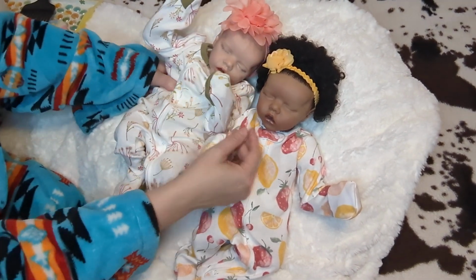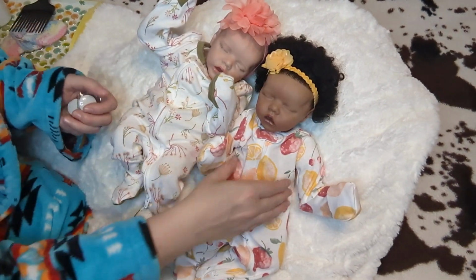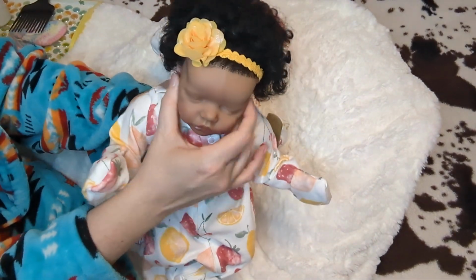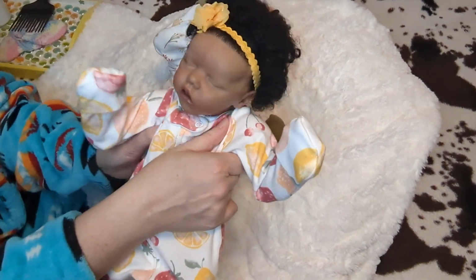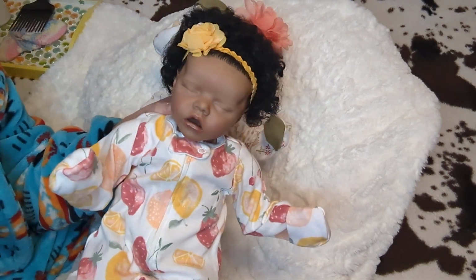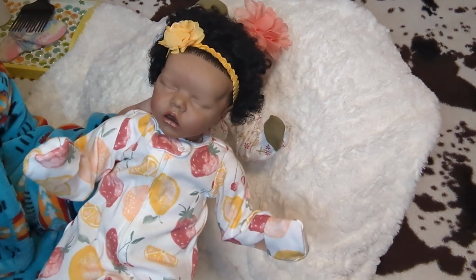And as you can see, she is an AA version with beautiful curly hair. Her hair is rooted. She's got an open mouth. She can take a bottle. I did change her out so that she is much more cuddly and snuggly. She takes a bottle, she takes a modified passy. She has rooted eyelashes. She's super sweet and cuddly.